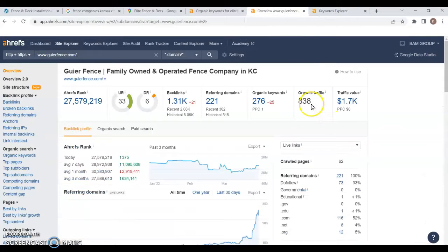What would you do if you were getting another 500 clicks to your website per month? How much more revenue would that bring in?